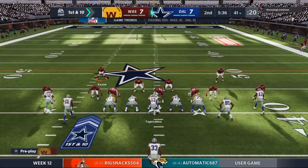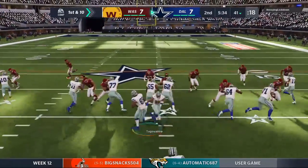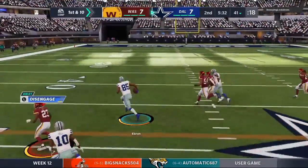One play has them up past the 40 already, and another 1st and 10. They give it off here to the tight end.